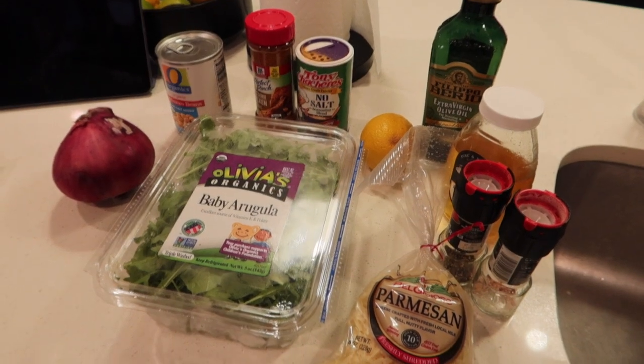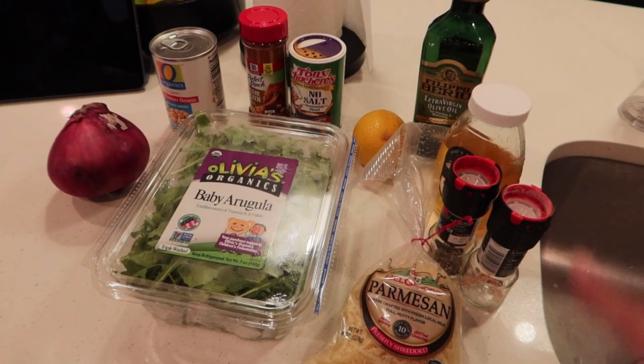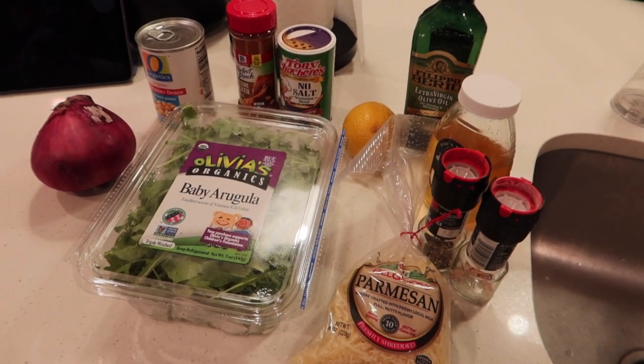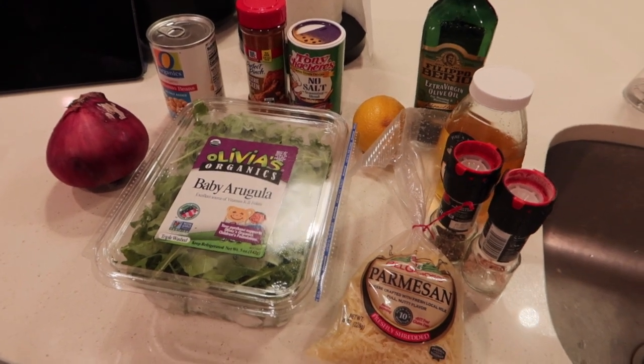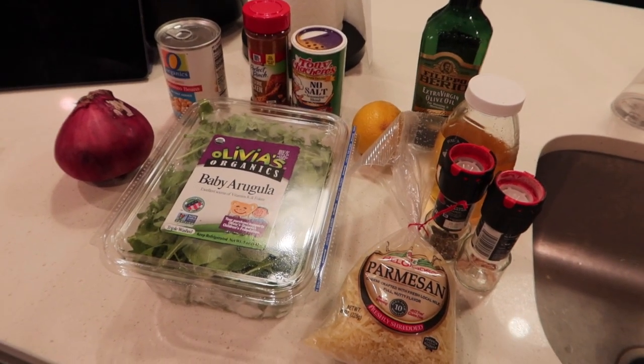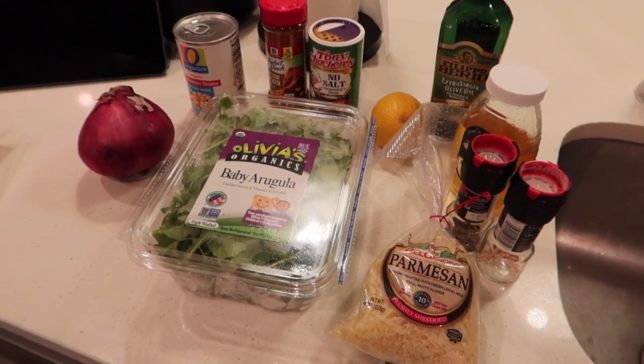But this is an overview of the ingredients. There's really not that much that goes into it. Like when you take the seasonings out of this, there isn't that much going on here. I was gonna do cherry tomatoes, but I decided against it because I'm gonna have them in my salad for dinner tonight. So I figured I would just do red onion. I'm keeping it super simple, if you guys couldn't tell.